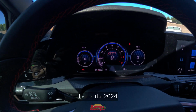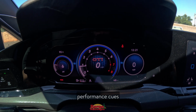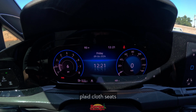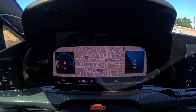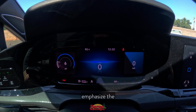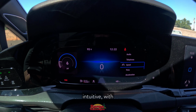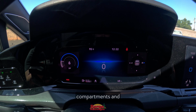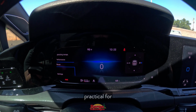Inside, the 2024 Golf GTI SE features a driver-focused cabin that blends performance cues with premium materials. The iconic GTI plaid cloth seats with contrast stitching deliver both comfort and visual flair. The flat-bottomed, leather-wrapped steering wheel and metal pedals further emphasize the sporty nature of the car. The dashboard is streamlined and intuitive, with soft-touch surfaces and high-quality finishes. Ample storage compartments and clever design elements ensure that the GTI's cabin remains practical for everyday use.